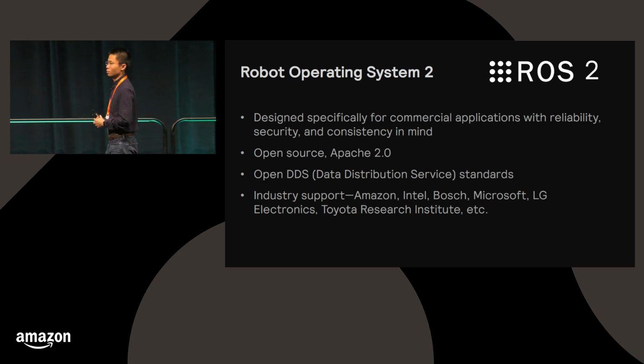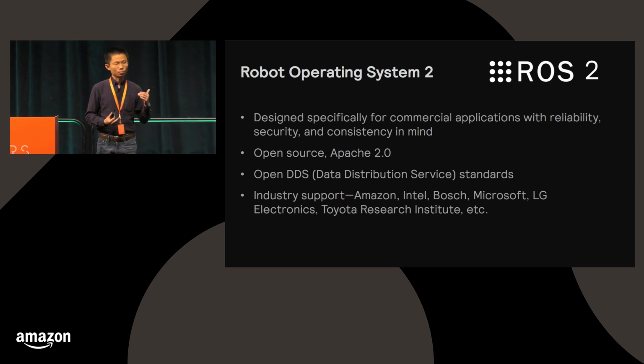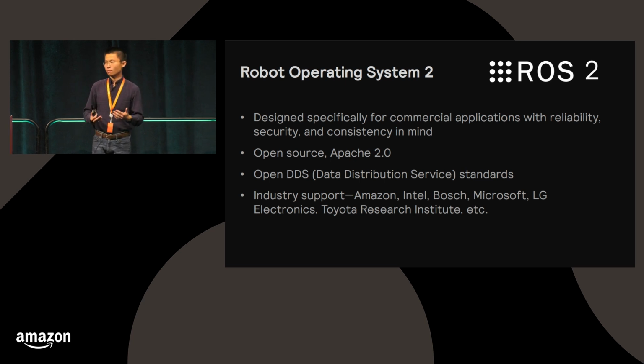We will continue to work with Open Robotics along with these industry partners to really advance the ROS 2 project, so that any company, for any type of commercial application, can build a prototype on ROS and take that application into production without redoing anything.